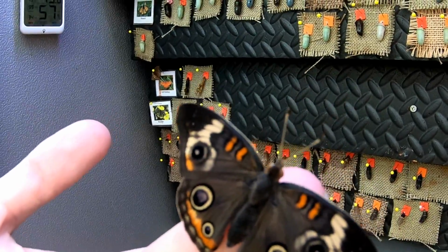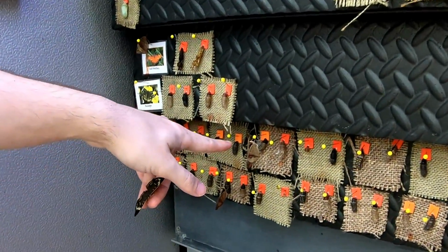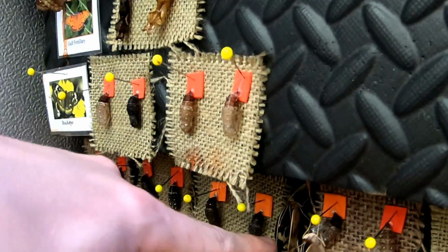There's one that hatched out not too long ago. His wings are still wet. You see him right there? His wings are all wet. Oh yeah.